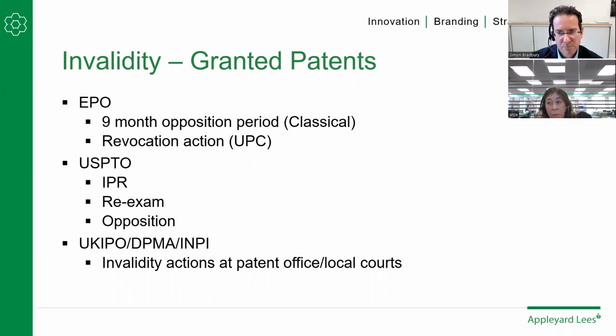So in Europe, you have a 9-month opposition period, and this is available 9 months after grant. You have this window to do it in, which is relatively a lot cheaper than going through courts, and you knock it out for Europe, for everybody that signed up to the EPO. So that's really useful. You're not having to launch court actions in lots and lots of countries.